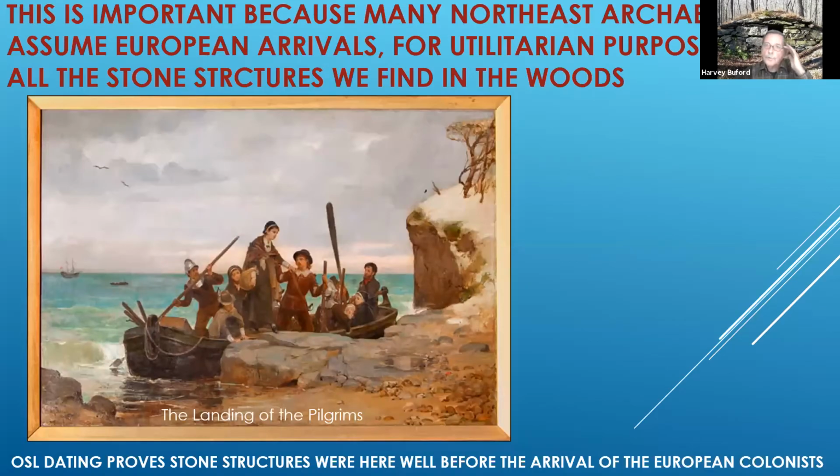This is important because archaeologists here in the Northeast have generally just made the assumption that it was Europeans upon their arrival here that built all the stone structures we find in the woods, and that it was done for utilitarian purposes. Whereas OSL dating is proving that stone structures were here well before the arrival of the European colonists.